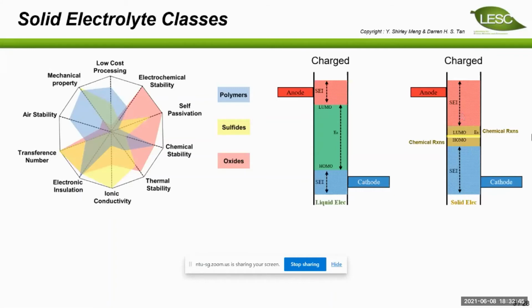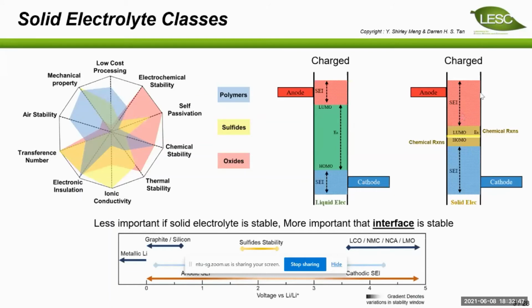So the most important thing in the battery is the interface, how much SEI and CEI formation takes place, rather than what the ionic conductivity of the electrolyte is. People always try to find the highly conductive solid electrolyte, but the interface is the most important, because most of the resistance of the solid state battery comes from the interface, either from chemical reactions or from electrochemical reactions.